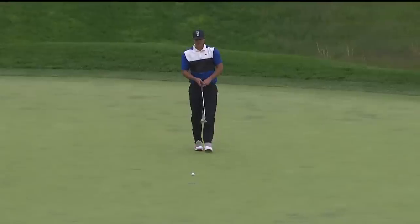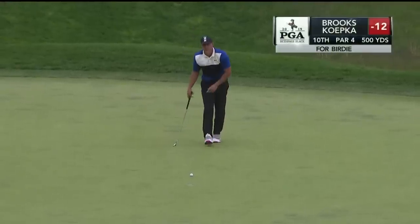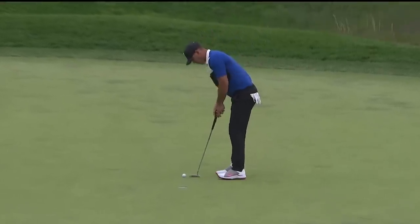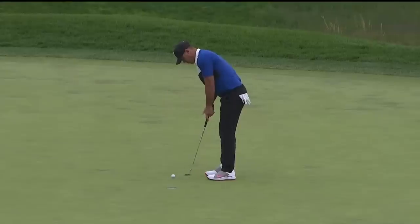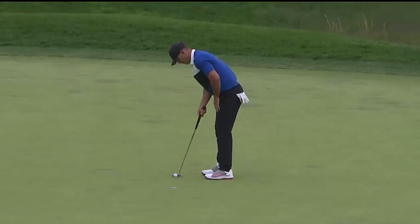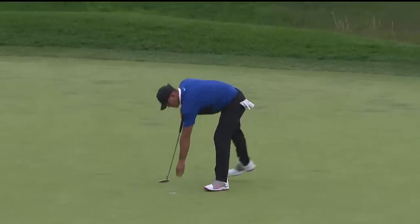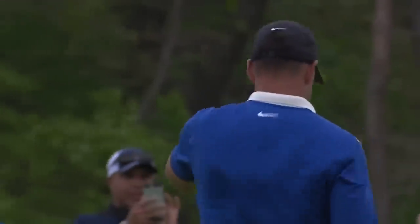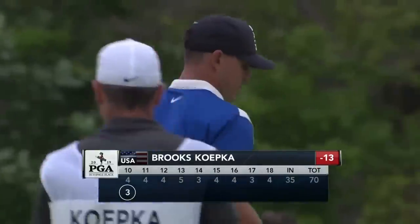And now Koepka, 2.5 feet for his birdie to get to 13 under par and stretch the lead. We had talked about that four-shot lead. Can he get it to five? Yes, sir. There you go. And now one under on his round today after opening with a bogey.